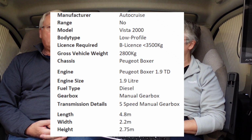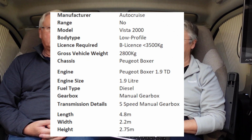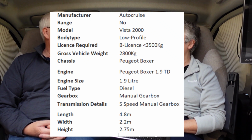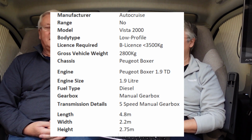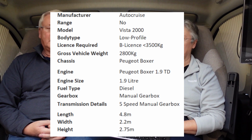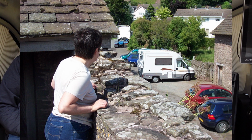Right, so basically, it was an Autocruise Vista, wasn't it? It was a 1.9 turbo diesel engine, which was frankly gutless. It was very short, about 15.5 feet long, so it could fit into most car parking spaces. I think I said at the time it was shorter than a big Jaguar. So that was one of its nicest features.